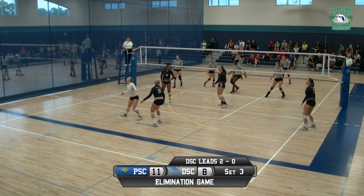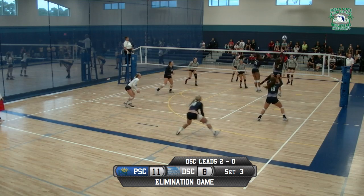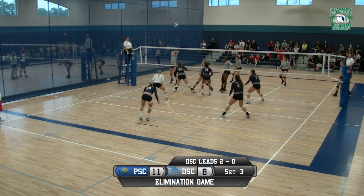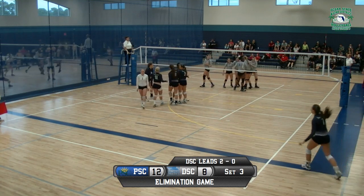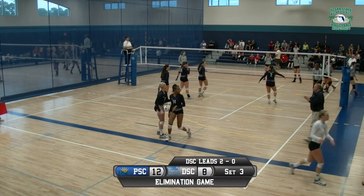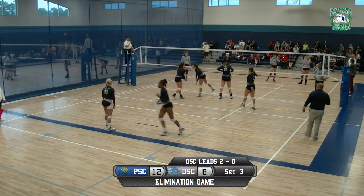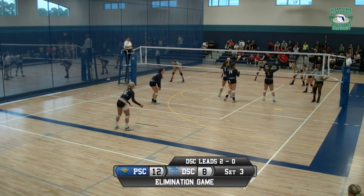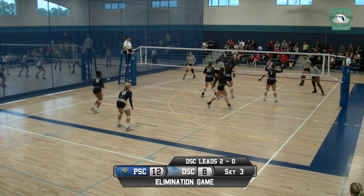Janjusevic serves. Pensacola in trouble. Casper is forced to send the overpass. Kodke will handle it, and Roberts will swing. She'll get a great swing on the ball. And Megan Miller is called for the double for Daytona. So great rally on both sides of the court, really. Pensacola ending up on top of that one. They serve 12-8.